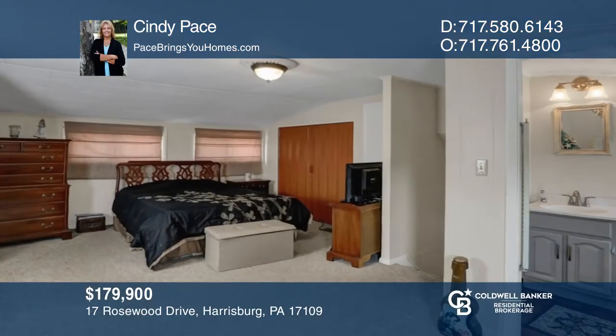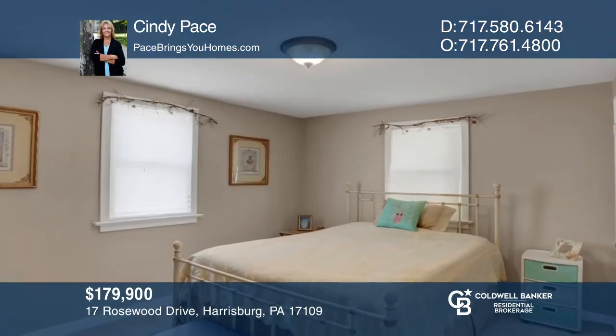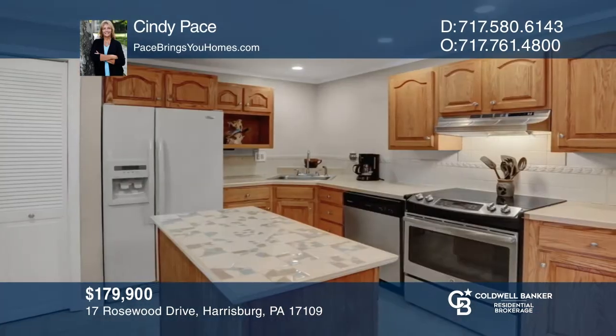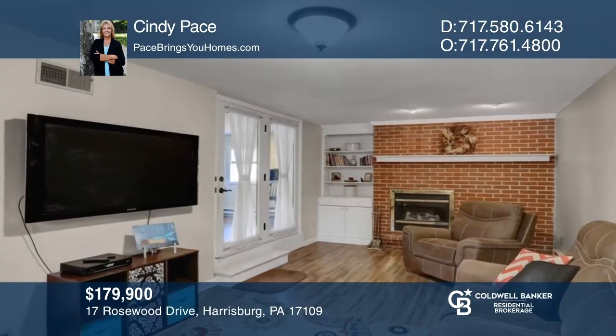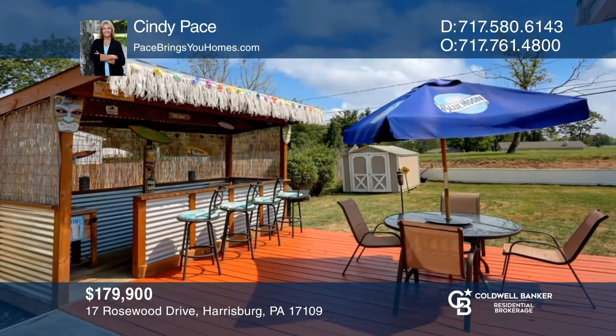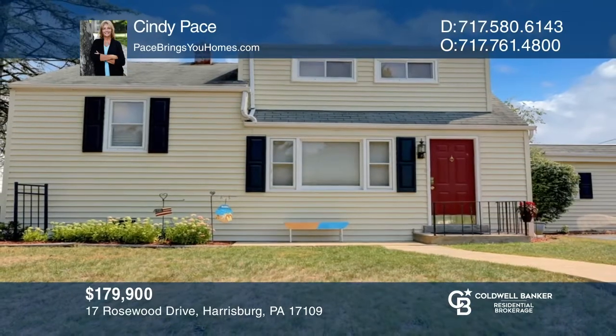This home features a huge master bedroom on the top floor with a private half bath and attic access. 2 additional bedrooms and a full bath are on the next level. The main level offers a living room, kitchen, and family room with a fireplace. Outside is a rear deck with a pad for a hot tub and your own tiki bar. Come see it in person with Cindy Pace.